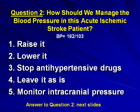How should we manage the blood pressure in this case? The patient came in, as I showed you, with a blood pressure of 182/103. Should we raise that blood pressure to try to increase perfusion? Should we lower it? Should we stop the antihypertensive drugs, leave the blood pressure alone, or monitor intracranial pressure in the case?